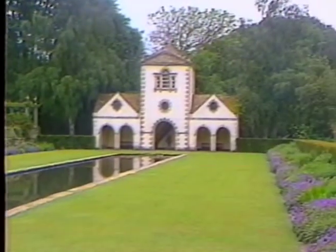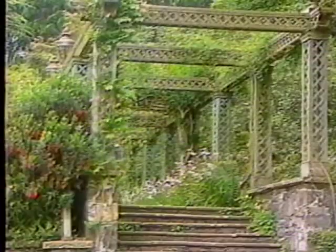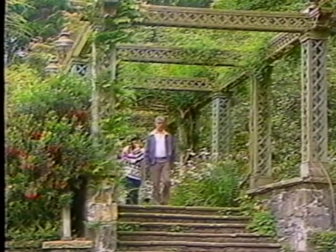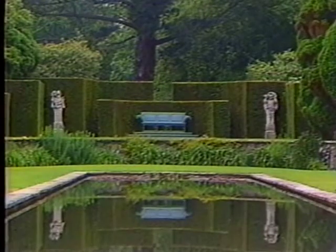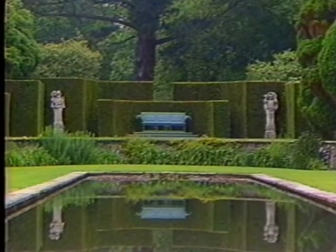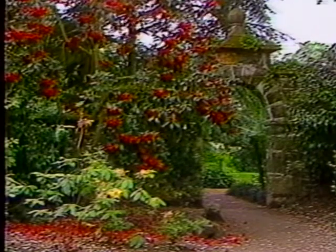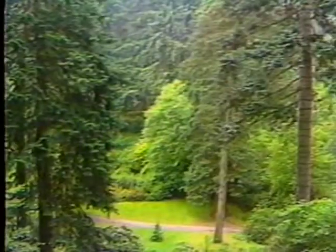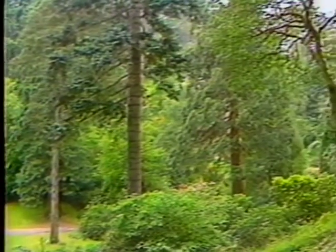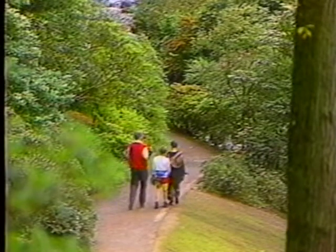The Pin Mill Building comes from Worcester and was rebuilt here in 1938. At the base of the garden is the dell formed by the valley of the River Hiraethlyn. These gardens are cared for and preserved by Britain's National Trust.